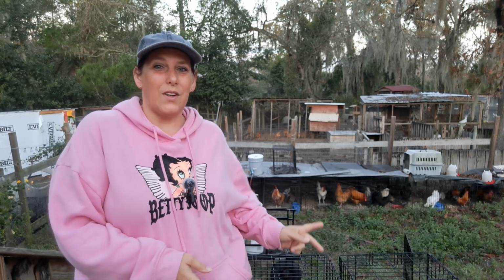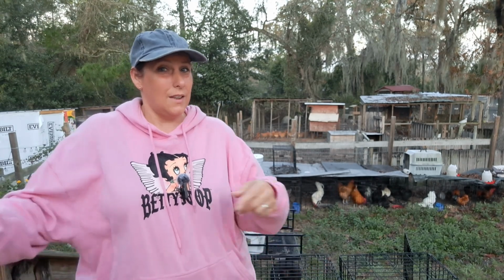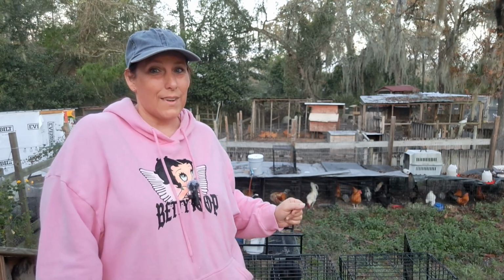Well, as everybody knows, homesteading doesn't stop in the winter, and it sure doesn't stop on a Sunday. So here we are. You may have noticed all these guys here. This is our rooster rescue. Everybody that comes in to the farm needs to be in quarantine. So these are our row of quarantine cages.